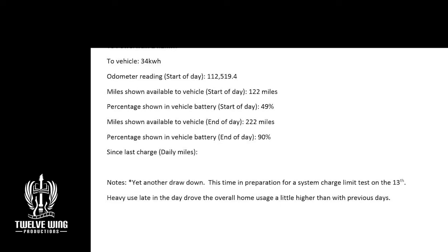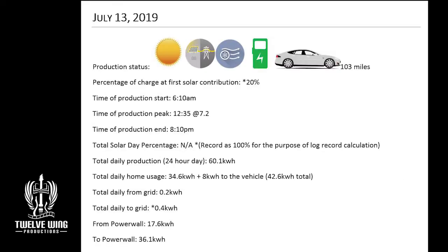And so then the 13th, so right away you see some strangeness. The total solar day percentage is missing, and the reason for that obviously is because there was no way for me to accurately record it. The system did hit 100%, but then the system was drawn down to 20% and 3 batteries were switched off. And so then the idea there being that it would result in a known capacity of charge for each battery.